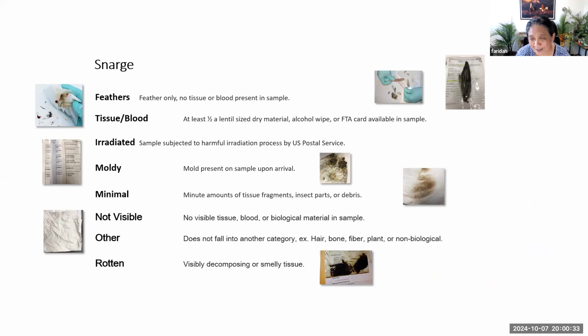So I shall not say snarges then. We received different snarge. I can't quite see the slides, but we get feathers, we get tissue, and unfortunately, sometimes we get irradiated stuff, especially after September 11. If you send it to the wrong address, we will get really crispy samples that you can't extract DNA successfully from. And then that's when we give it all to Ingrid to try and ID it.